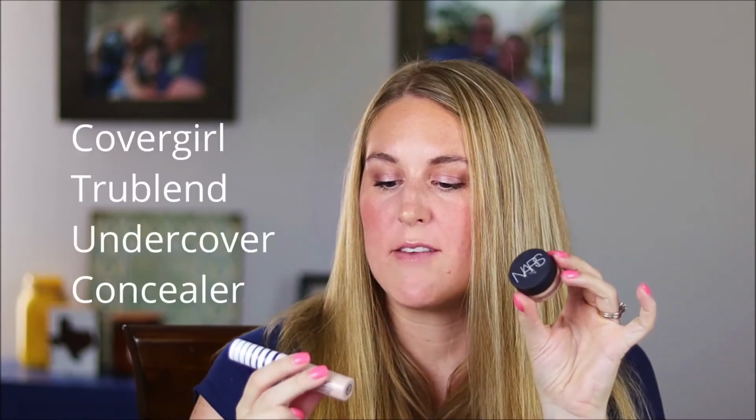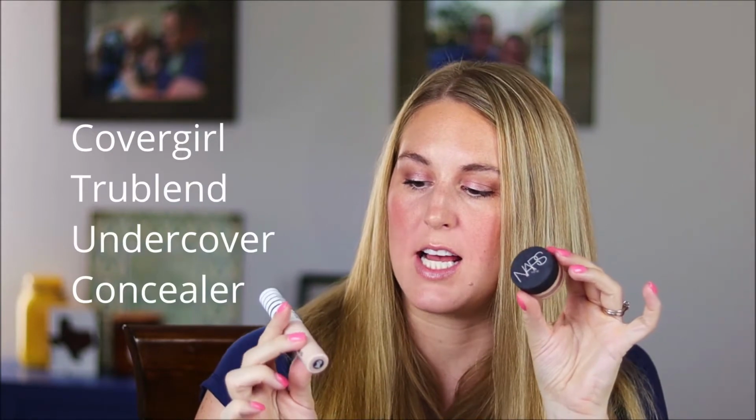I do bring 2 concealers with me when I travel. I like to bring my NARS Soft Matte Complete Concealer, and I like to bring my Covergirl Trublend Undercover Concealer. I use these both for different purposes. My NARS one is great for covering up any hyperpigmentation or any blemishes. The Covergirl one is wonderful for underneath the eyes. It kind of brightens it up, kind of makes you feel a little bit more alive.